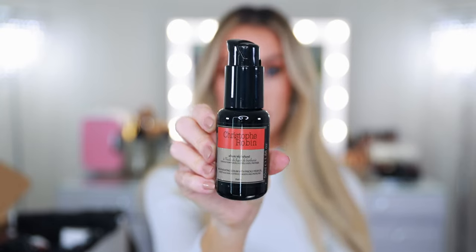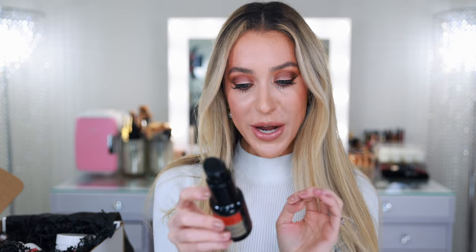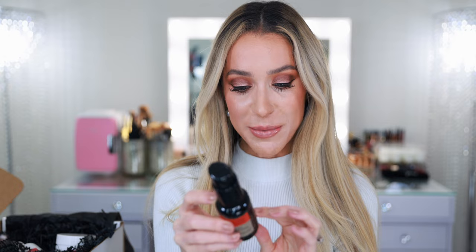Prickly pear seed oil, one of the richest plant oils, helps the hair feel strengthened, and Takuma butter, a nourishing treasure, intensely nourishes without weighing down hair. So it's a true multi-purpose serum, and it protects hair from artificial heat up to 440 degrees while improving the appearance of split ends. This sounds exactly like what I'm looking for.